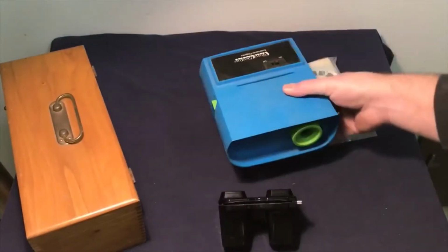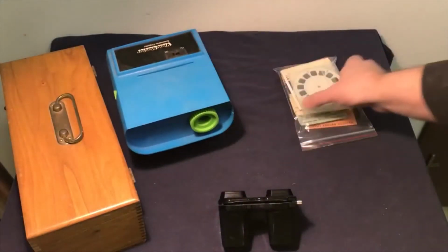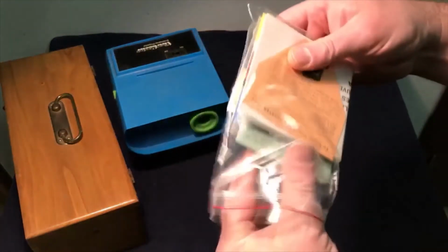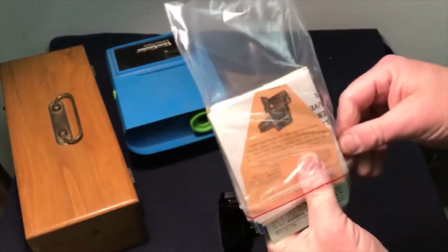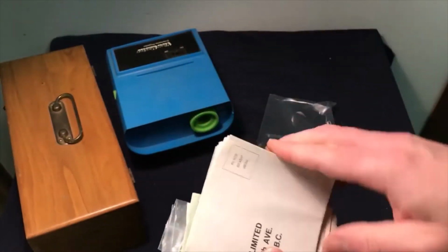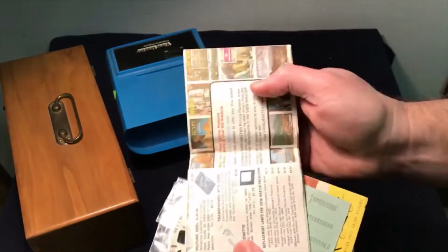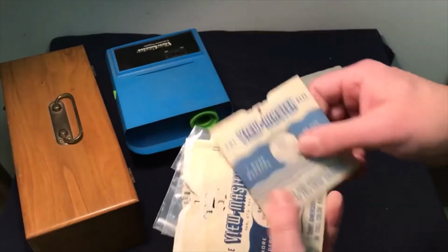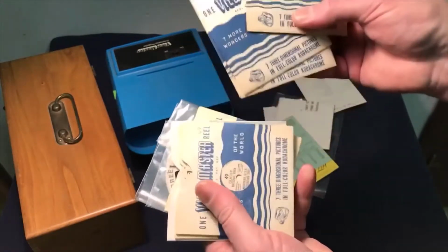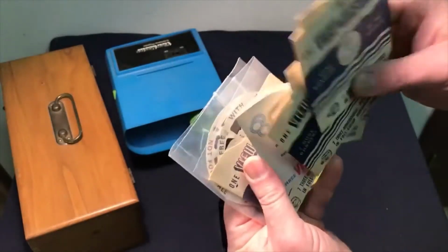And Viewmaster projector. There, battery operated, untested, probably works fine, but I have not tested it. And then we have a bunch of Viewmaster reels and paperwork here, including the little thing that goes in the Viewmaster. A couple envelopes, and some reels: Bern, Denver, Autumn Foliage, Nassau, Grand Canyon, Glacier National Park, Victoria and vicinity. I'm not sure what that one is.